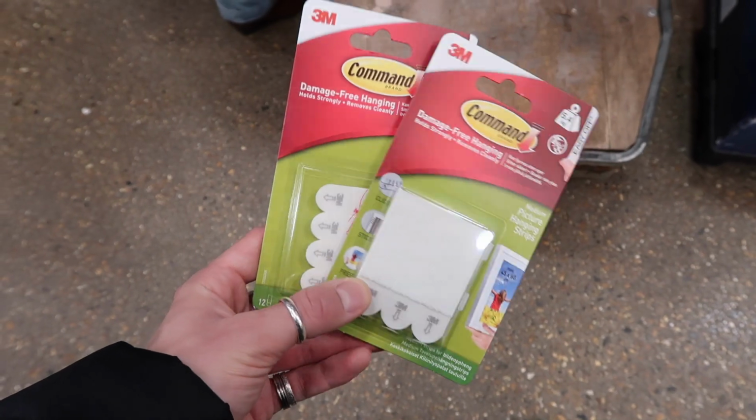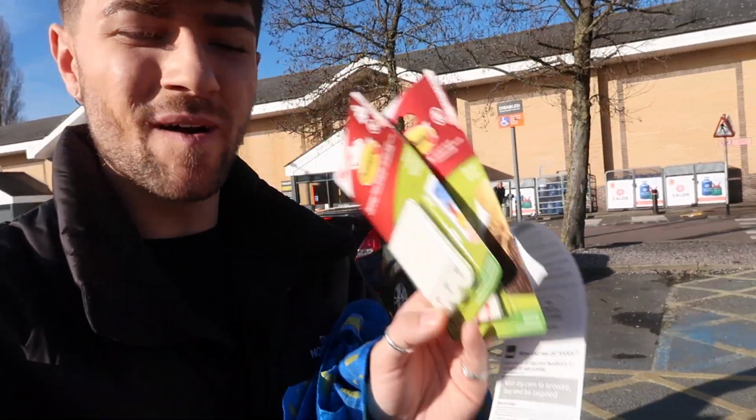But we just stood in the queue ready to pay, and then Zara was like, command strips. So I was like, oh bugger, because I've just filled the walls. I'm definitely not doing that again. So I got 2 packs of command strips. We're all done in B&Q. That was really good.